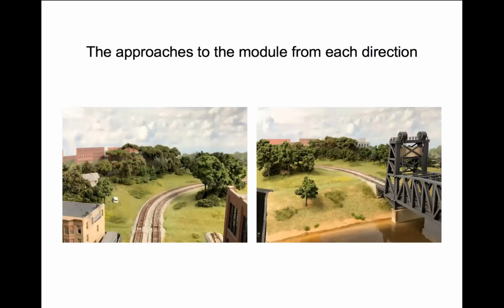And here's a couple more views of that corner module, so that shows the approaches from both the bridge side and the yard side.